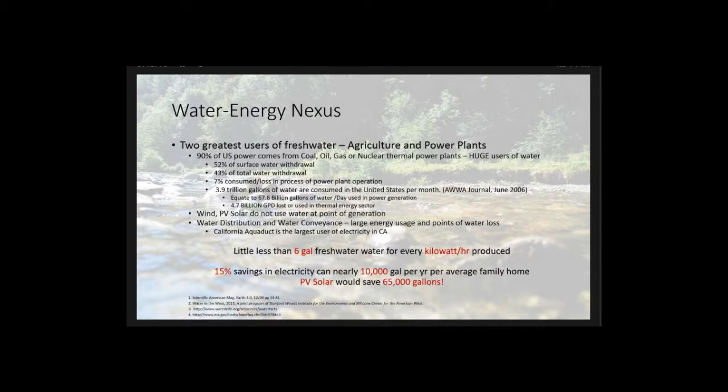So thinking in a broader perspective from a power and water usage standpoint. And this fact: a little less than 6 gallons of water is needed for every kilowatt hour that we produce and use. And that's just taking a typical 15% savings. I do a lot with energy efficiency, and pretty much everyone's at least 15%. You can save enough on a household to basically save about 10,000 gallons of water. So my 11,000 gallon pool, just by trimming my energy, I can save that amount of water. Things like PV, again, you're not generating the power with the water demand. You can save up to 65,000 gallons. So it was eye-opening to me in doing that research to be able to get that kind of volume of water savings.